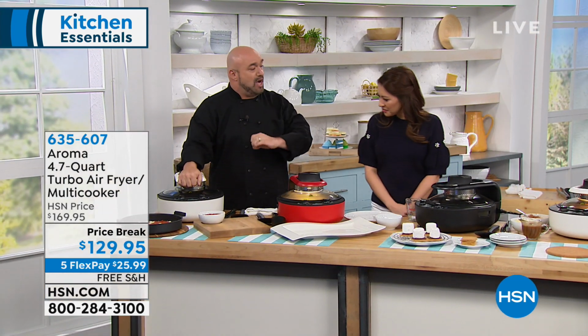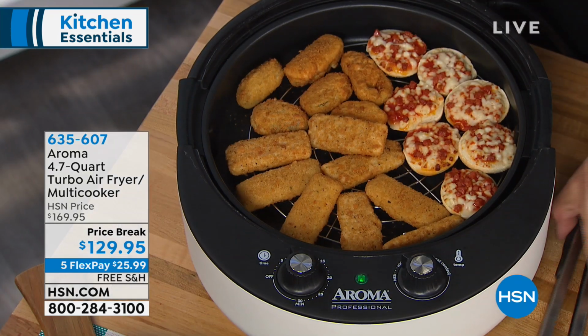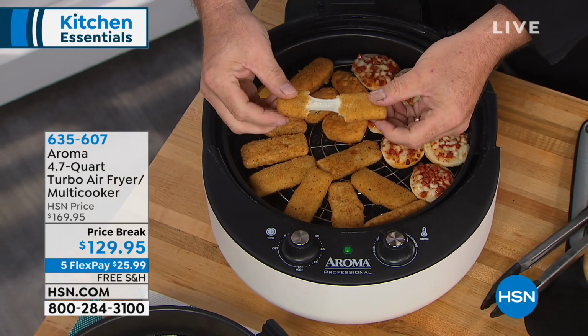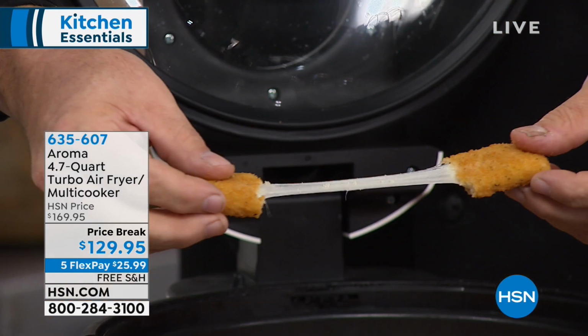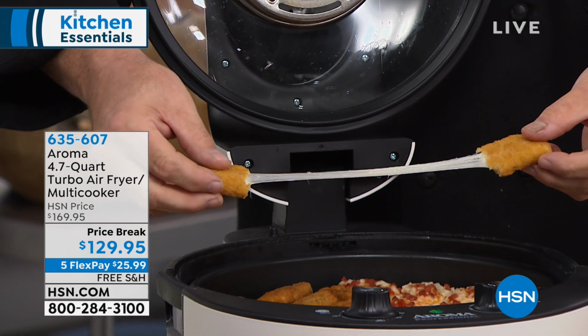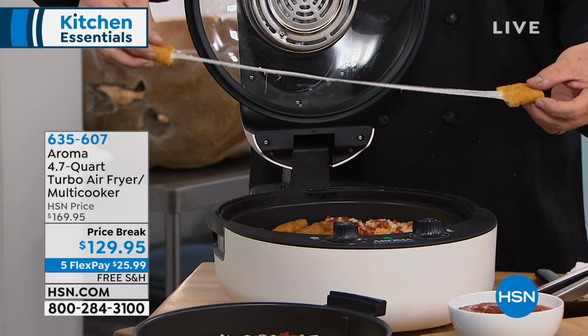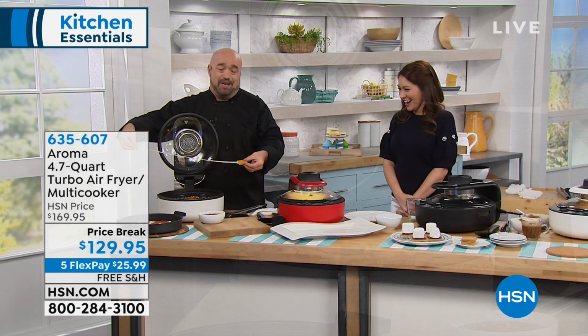Like I said, you've got that air fry technology. So this is all of our favorites. This is that cheese stick that you go and spend a fortune on at the sports bars and stuff to enjoy the game. Now you're getting them all at home, on your counter. Like you go, well, I tell you, it is a cheese stick, all right?